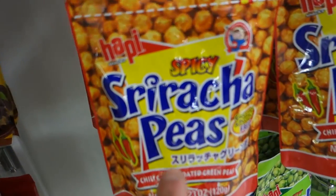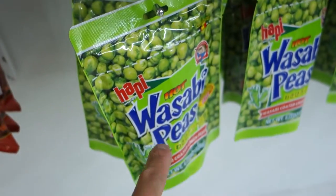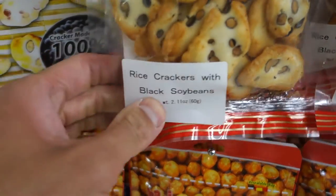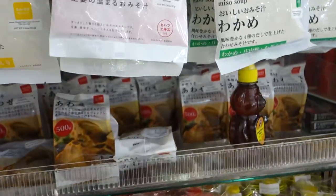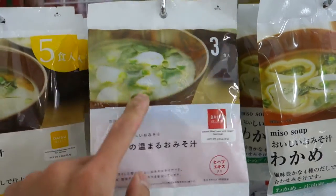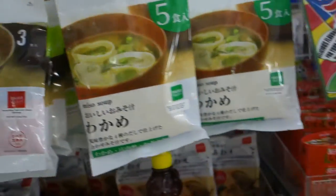There's sriracha peas, also wasabi peas, cookies. I don't know what kind of cookies these are. Rice crackers with soybeans. I do like rice crackers. Well, I like these little things and their rice cracker like snaps. Those are really delicious. And then there's like miso soups. Oh, there's a lot of miso soups. I gotta tell Tima about this. He's gonna love this. Tima's gonna love this right here.